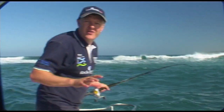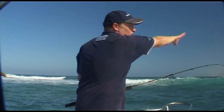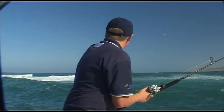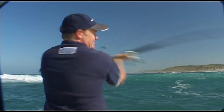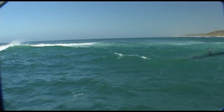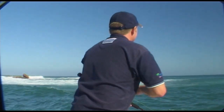Now here in Kalbarri, this is the mouth of the Murchison River, and the waves come and break on the reef and curl around inside. It's very dangerous, but it creates the sort of water that tailor love. And they sit along the edges of the reef line where the white water and the foam is, and they work up and down through the reef along the edges of the reef. So I'm going to put my popper right where the foamy water is. And these predators are really heavy. 5 ounces this one, and they absolutely fly when you cast them.